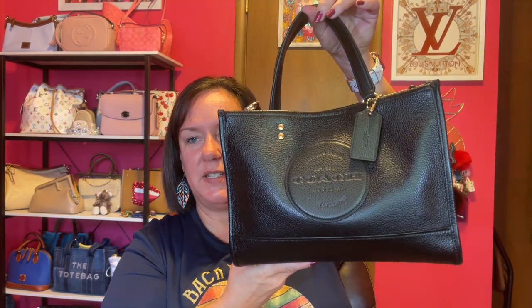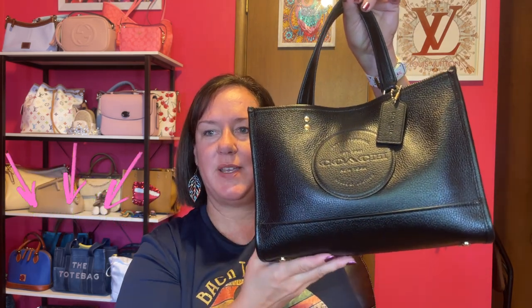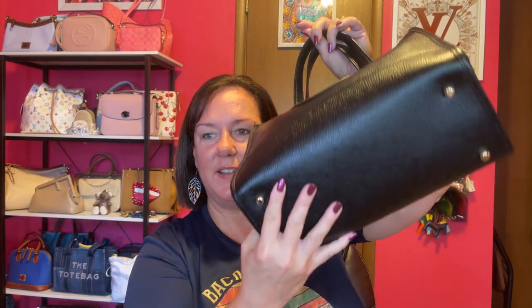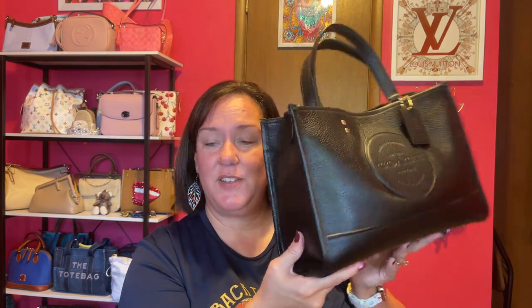This I consider better than the Marc Jacobs tote bag, because it's understated and it's really shiny, beautiful pebbled leather. I have to dust it off because I haven't used it in a while, but it is a gorgeous satchel tote bag, and I'll bring this baby back out because it is a beautiful bag, as you can tell. So that is my number two views.